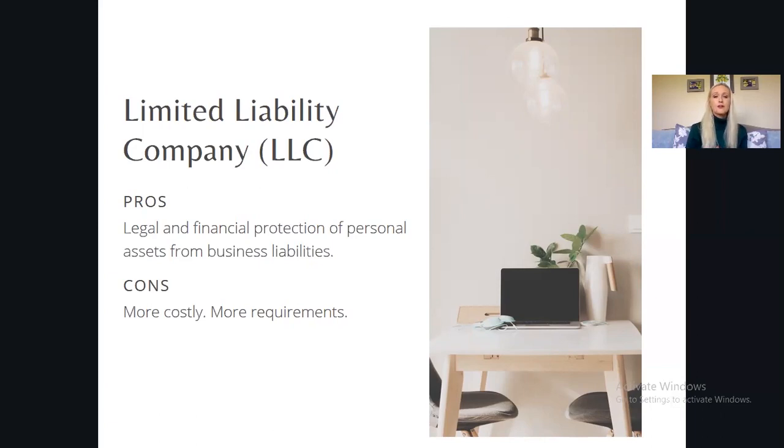Some states, if you are a single member LLC, so it's just you, won't require that you actually file your operating agreement. However, it's still very important that you have one for your own records, because again, in that situation where your business may be sued and you have a separate LLC, all they can go after are your business assets, not your personal assets.